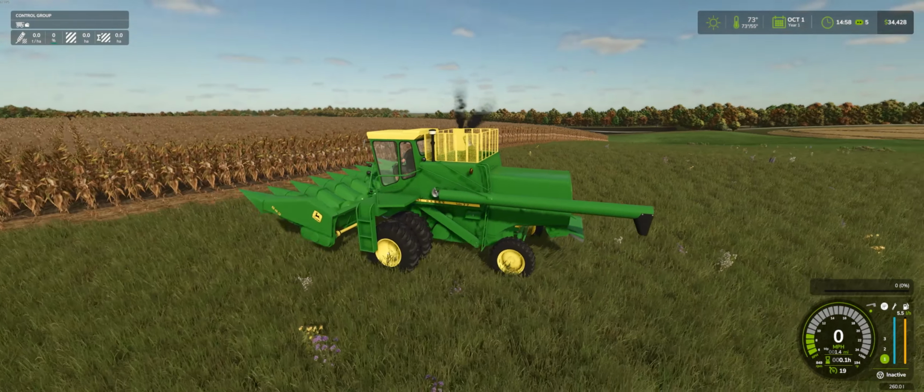We gotta buy some chickens yet. I bought the pen. We just need the chickens. Alright. But for now, we're gonna hit the hay. Be back in the morning.